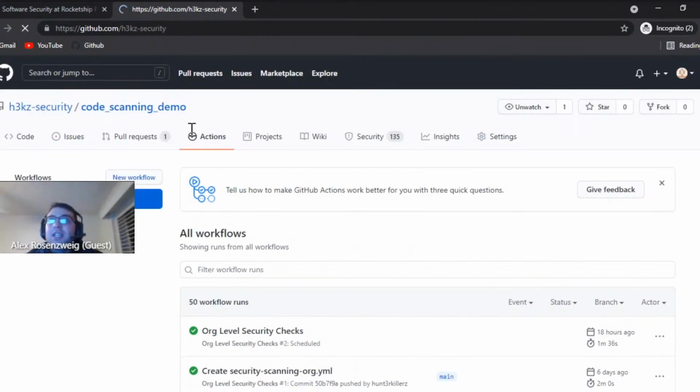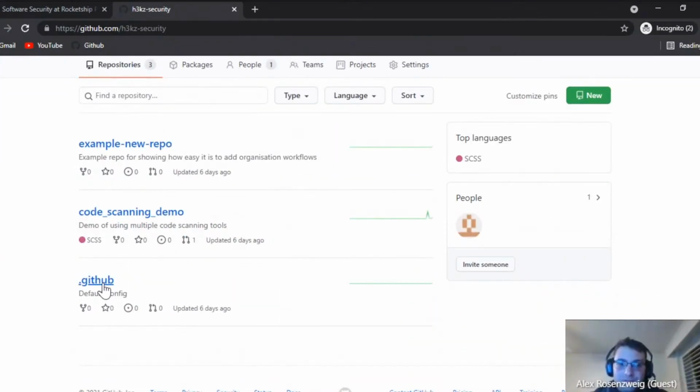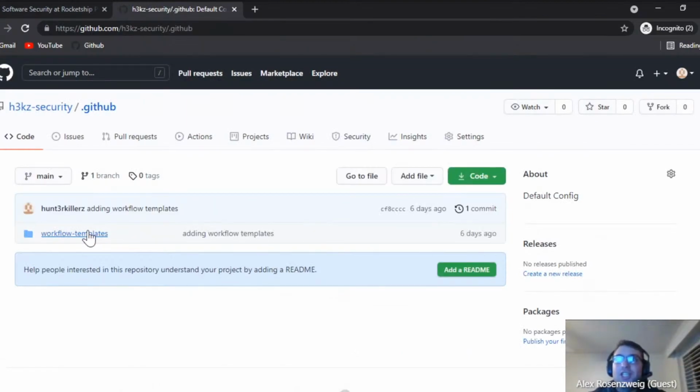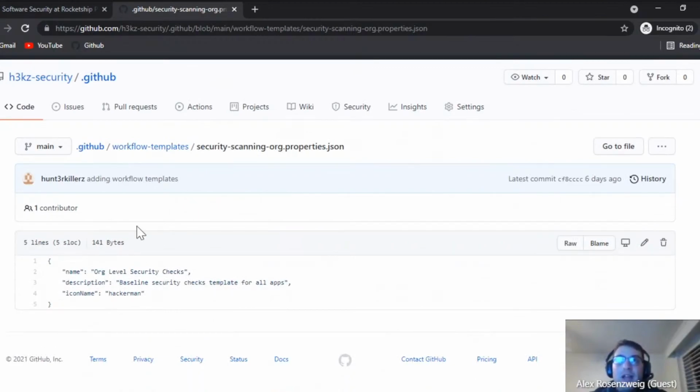I've created a fictitious GitHub organization here. So I've got a couple of repos in here, and I've got a .github repo. Now, the reason we need this .github repo is because we're going to take advantage of a feature in GitHub called GitHub Actions Organization Templates. Wow, that's a mouthful. What this feature does is it allows you to define a template for an action check that can be leveraged by other repositories with the click of a button. And so we've got a name for our template, we've got a description for it, and we've got an icon. We'll jump into that in a second.